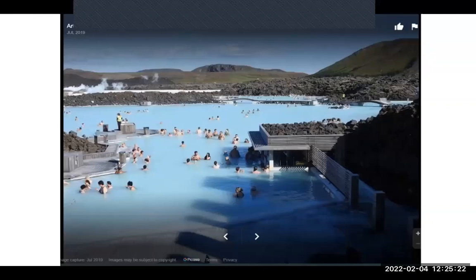Google also said it costs something like $64 for admission. Not my cup of tea. And it's not very deep, about 4 feet deep. There's no swimming. There's not a person here with their face in the water. They're just standing there. This is a bar over on the right-hand side there. But it's a huge tourist attraction. It's just a short distance off the road between the airport and the capital, between Keflavik and Reykjavik. So it's perhaps the biggest tourist attraction in Iceland.